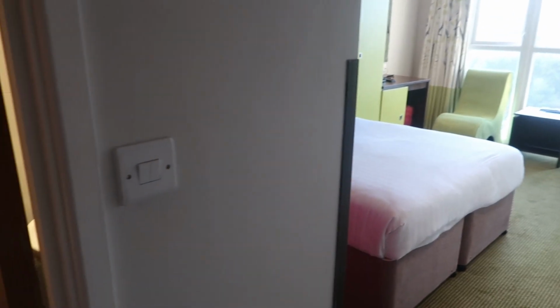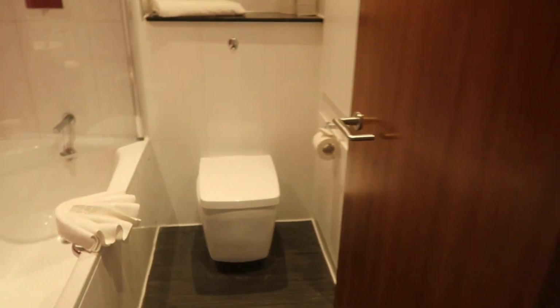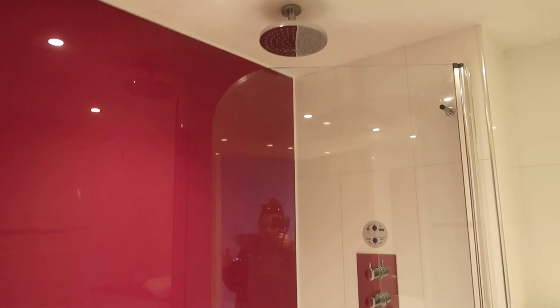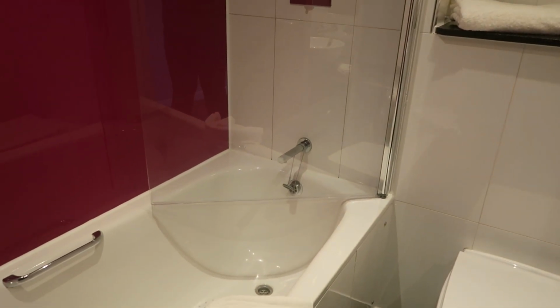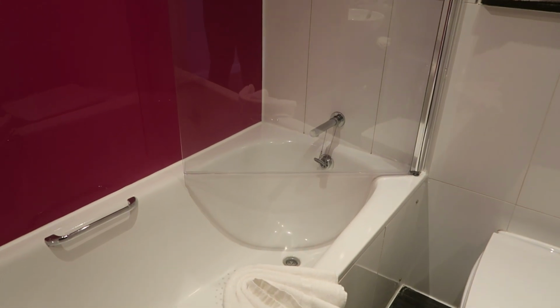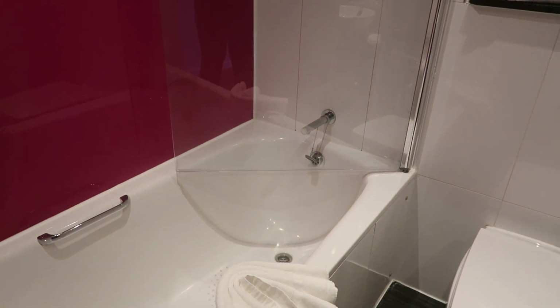This is just next to the door and on the other side of the wall near the bed. But as you walk in, you can see you have a very lovely sized bathroom. Now I do have a little bit of a problem with this because I can't use rainfall water showers. They are absolutely fantastic, but they're not suitable for me. So I am going to have to wash my hair with a cup or a beaker in the bath, which isn't great, but it's just one of those things.